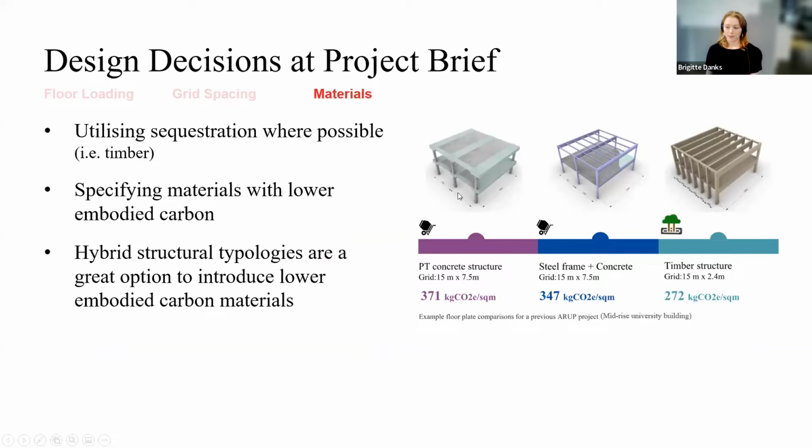And the third thing that's really influential that we can discuss at the project brief stage is materials. So wherever possible, we should use materials that sequester carbon, which would be timber. And where we can't specify timber, we should be specifying materials with lower embodied carbon. So you can see these embodied carbon amounts for different floor plate typologies are from a previous project at Arup. It was a mid-rise university building, and timber, not very surprisingly, performs the best.